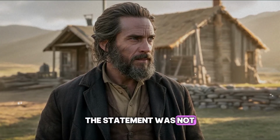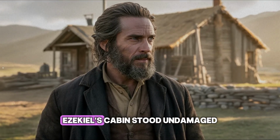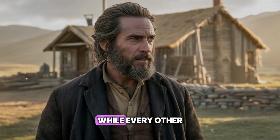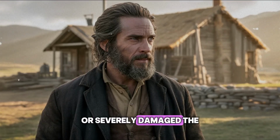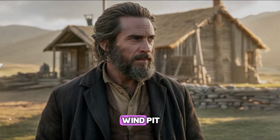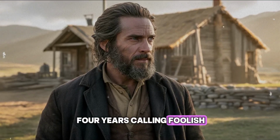The statement was not a question. The evidence was impossible to dispute. Ezekiel's cabin stood undamaged, while every other structure on the ridge had been destroyed or severely damaged. The only variable was the wind pit and associated modifications that neighbors had spent 4 years calling foolish.